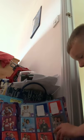Contents. Arsenal. Oh, there's the guy you want to see, right there on the side. Number three, defender, Kieran Tierney. I like him. He's a good player. Have I got any Arsenal now?